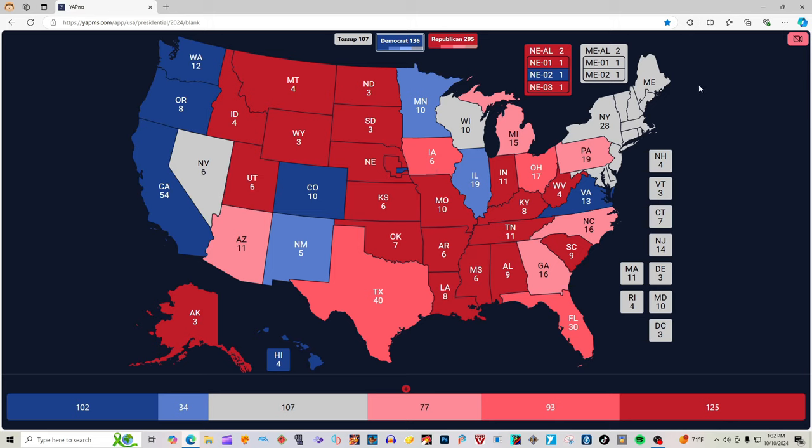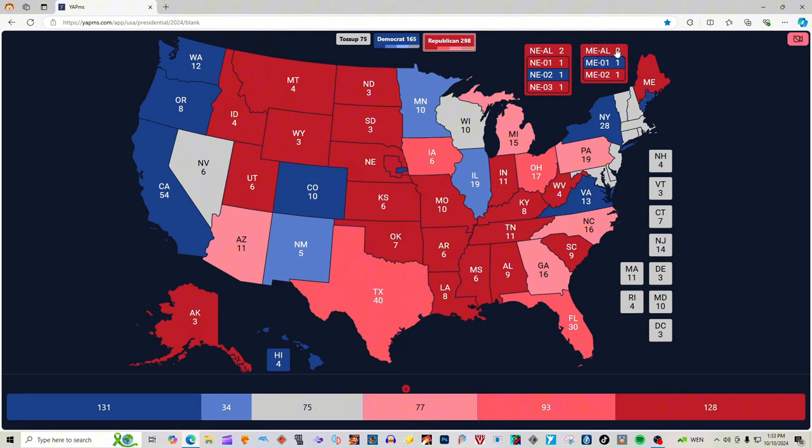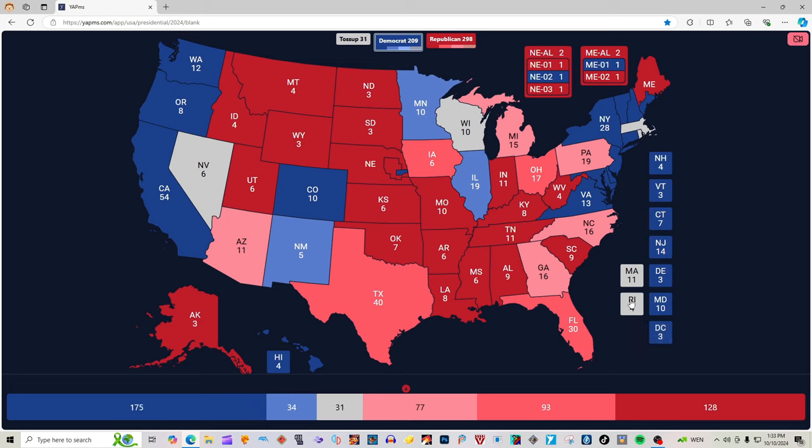New York, with 28 electoral votes, is blue for Kamala Harris. Maine, with the Maine at large, is red for Donald J. Trump. The District of Maine is blue for Kamala Harris. And Maine at large is red for Donald J. Trump. The rest of them, New Hampshire, Vermont, Connecticut, New Jersey, Massachusetts, Delaware, Rhode Island, and the like, are all blue for Kamala Harris.